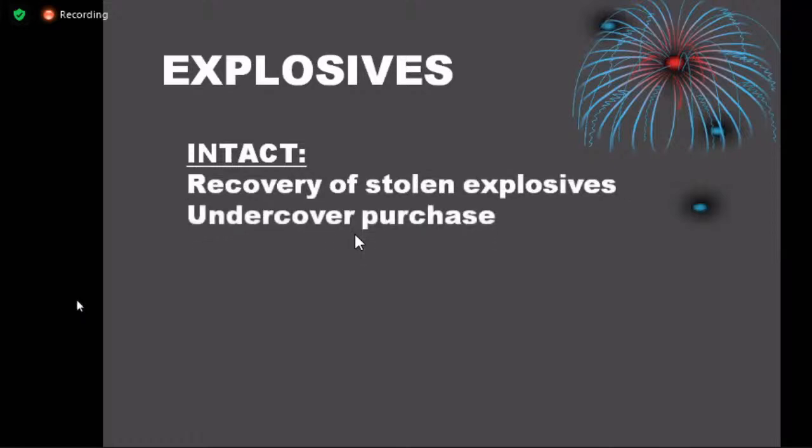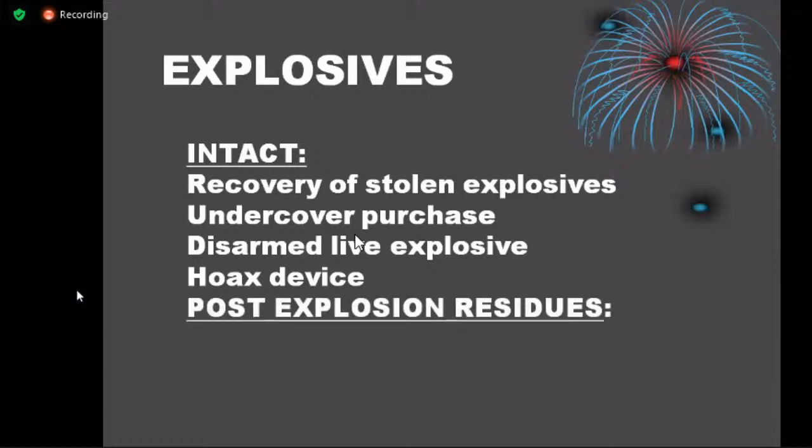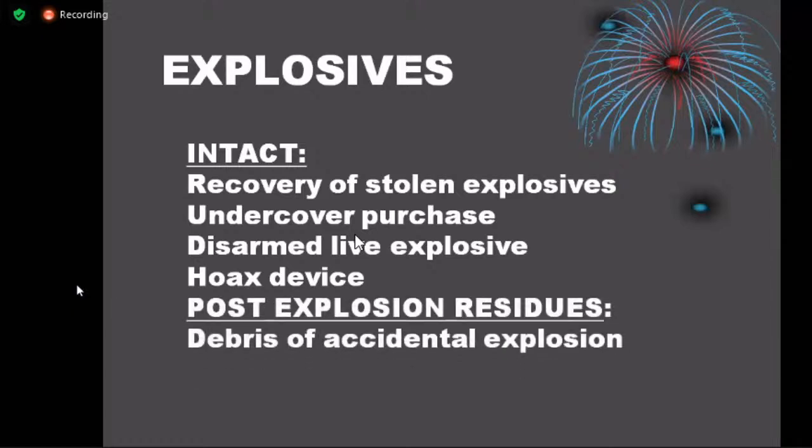Then during the course of examination, we require intact explosives. Therefore, we get the intact recovery of stolen explosives. Many people steal explosives. This happens in mining areas where a lot of explosives are used in the mines. They steal them and sell them in the market. In places like Bihar, in the mining areas and pawn shops, the detonators are available.